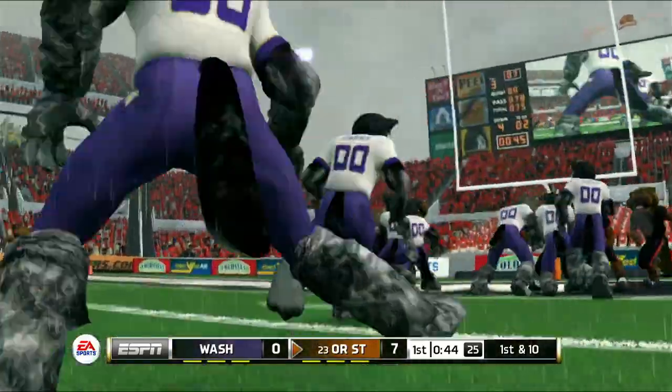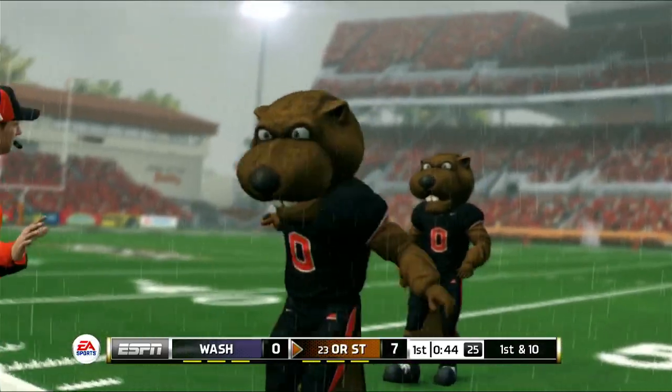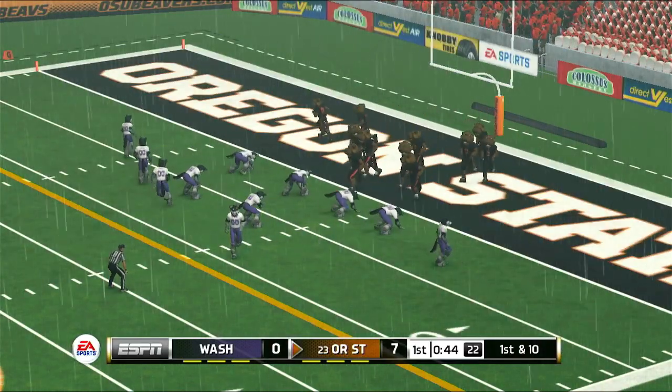You know, that was one of those situations where you have to go for it to try to get something going. Now they need a big play here from their defense. The offense will come out again hoping to have similar results as their last drive.